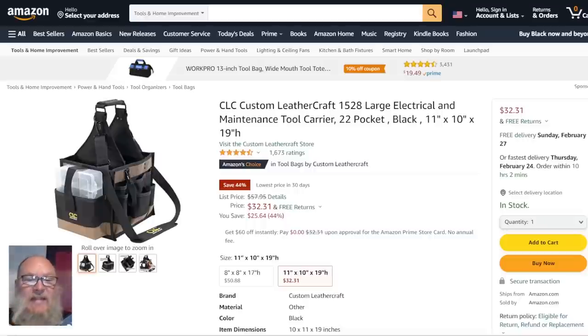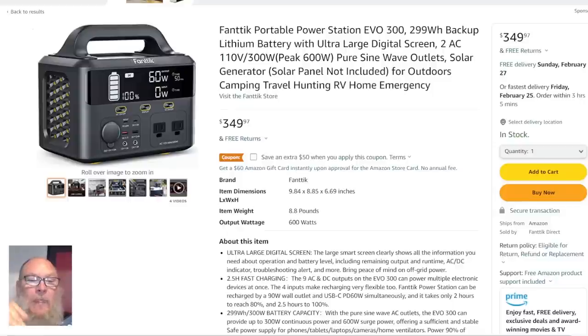Next up, we've got the CLC Custom Leathercraft. Somebody sent this to me. I've never had a chance to use this, but it looks like a pretty cool bag here. 22 pockets. Boy, you got all the pockets there. Storage 11 by 10 by 19 inch for $32.31.